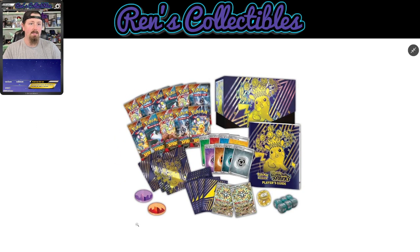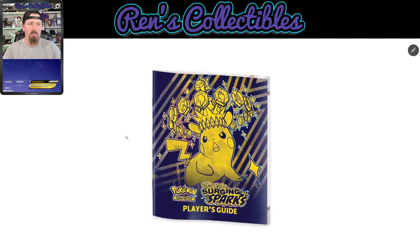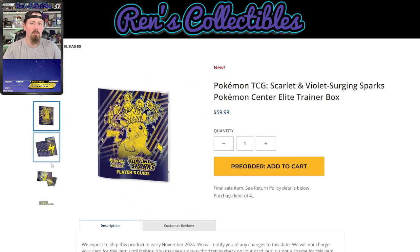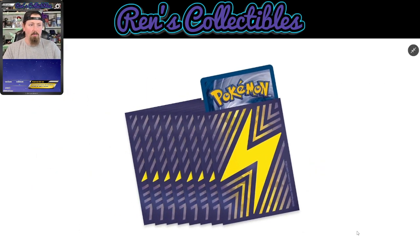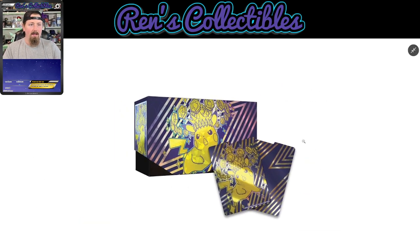Here are the contents as a whole. You can kind of see everything here. 11 packs, box, player's guide. The energies, I have an opinion on the energies. When we get to that, I'll show you. But here's a better look at the player's guide. Nothing special, pretty standard. The sleeves look pretty cool, though. If they give these the foil treatment that they kind of have been doing with the Pokemon Center versions, these will look really nice. They're still Pokemon Center sleeves, so probably not going to be used too much, but they'll look nice.